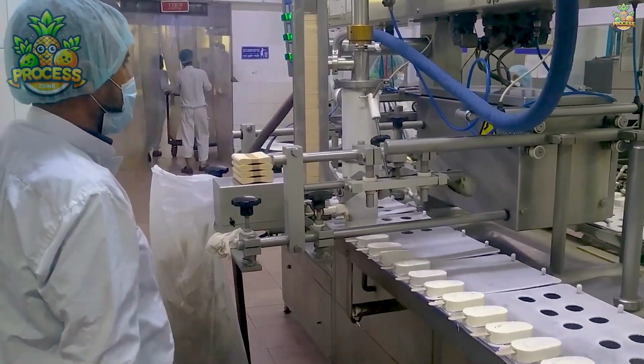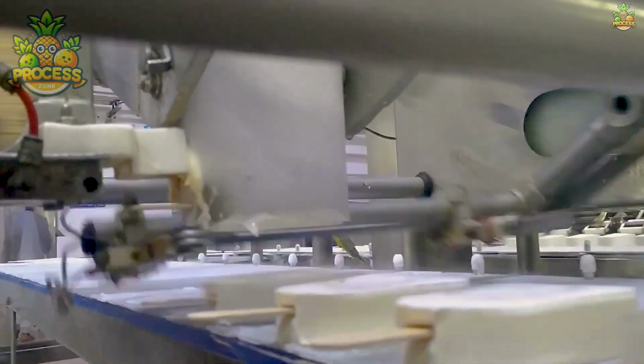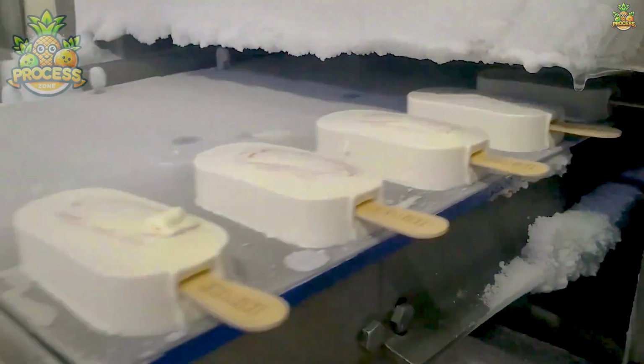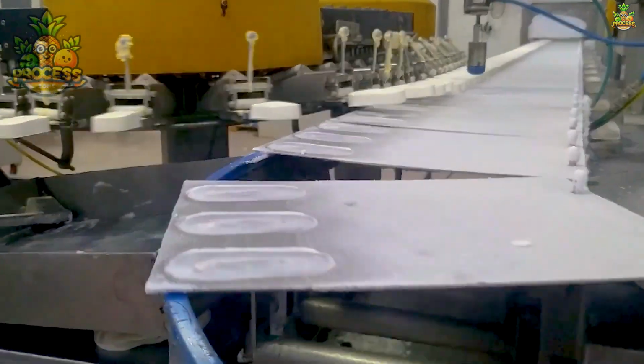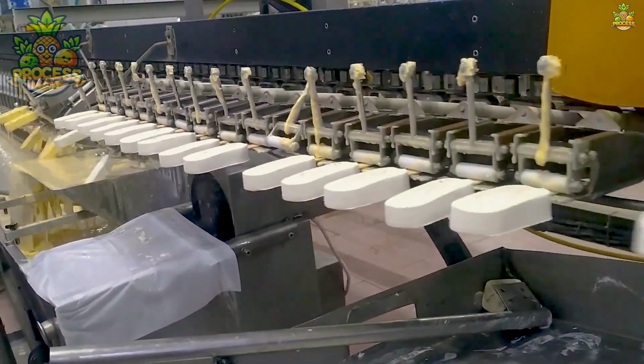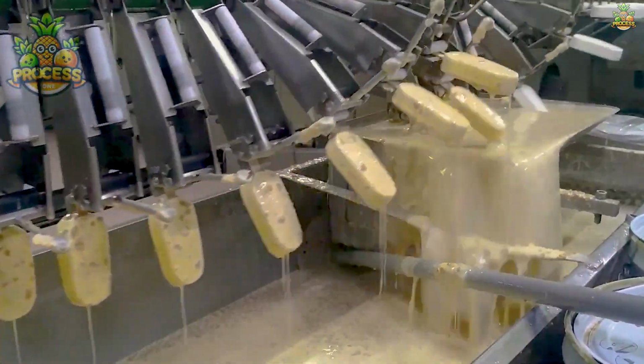The ultimate sweet treat that never fails to delight. Whether it's a hot summer day or a cozy night in, there's something irresistible about indulging in a creamy scoop of ice cream. From classic flavors like vanilla and chocolate to innovative creations like salted caramel swirl or mint chip, the options are endless.